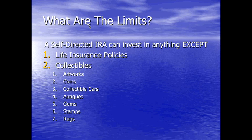What are the limits? A self-directed IRA can invest in anything except life insurance contracts and collectibles. That's according to the IRS. They don't tell us what the IRA can invest in. They just say what the IRA can't invest in. So you see, it's a pretty short list right there.